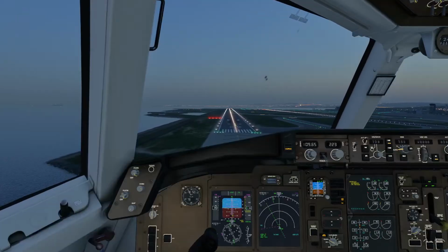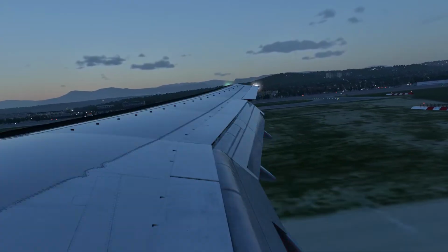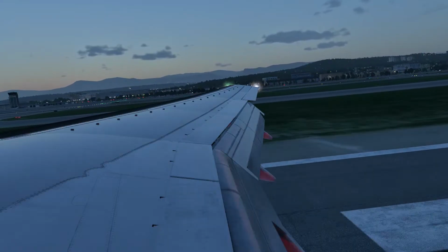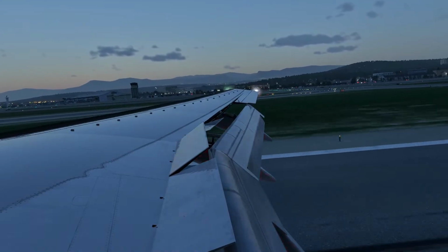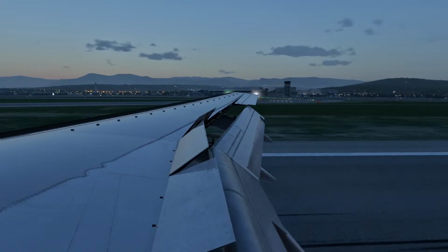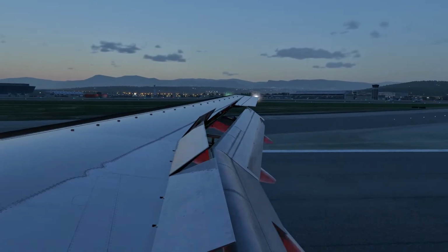I think I disabled X camera. There we go. I promise you this is the last one. It was just really, really nice. Very, very cool. Absolutely gorgeous. Look at the lighting there, the brightness of the lights in the distance. Looks gorgeous. Wow.